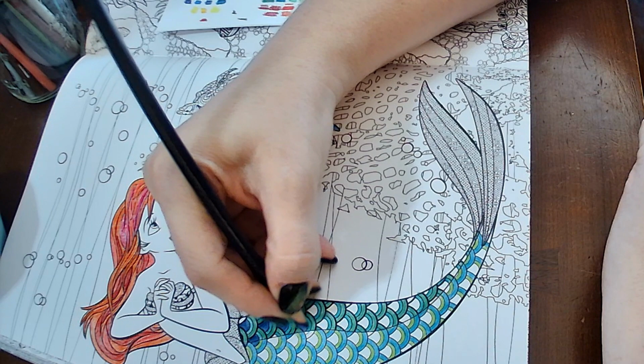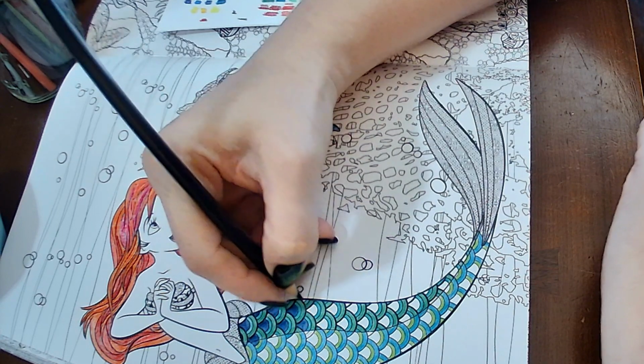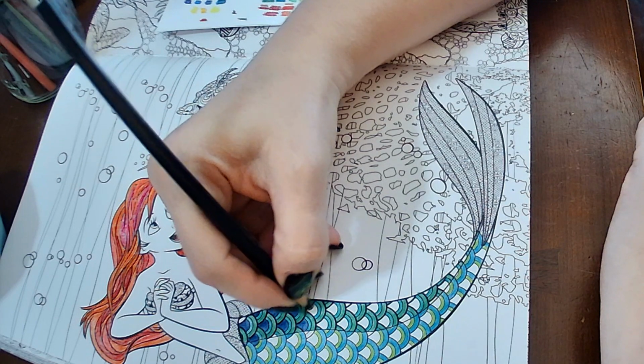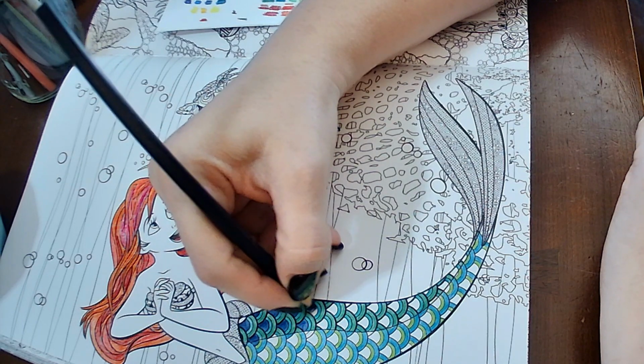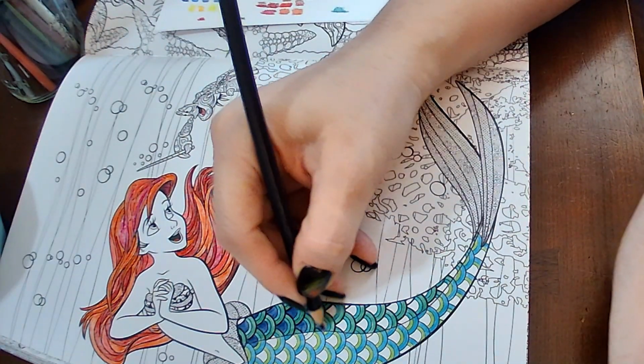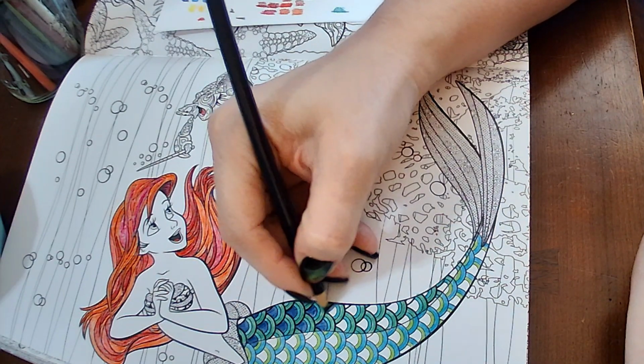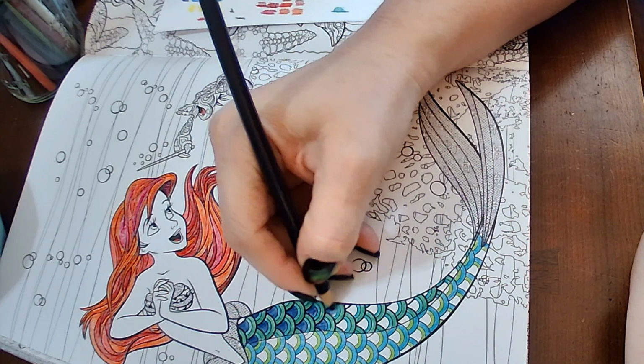See, there's more right there I missed. Right there and there. I'll go back and get those in a minute. I'm gonna like that. That's gonna look really nice, I think. I hope you agree with that decision. Let's do the indigo blue here.